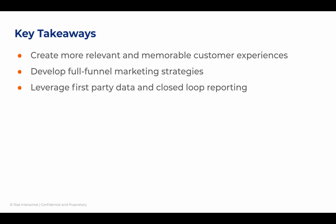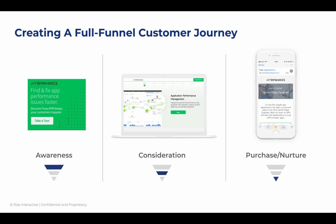So let's dive into the case study. The problem that AppDynamics had, which many B2B companies have, is that it didn't have the right customer experiences for various unique audience segments across the full purchase funnel. Additionally, most of its external marketing messaging was actually inside baseball messaging, which didn't resonate with the matrix of buyers that AppDynamics wanted to attract.